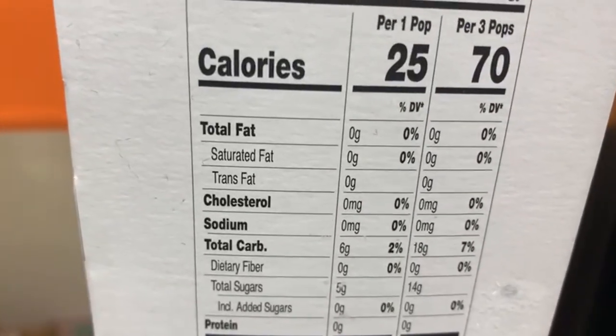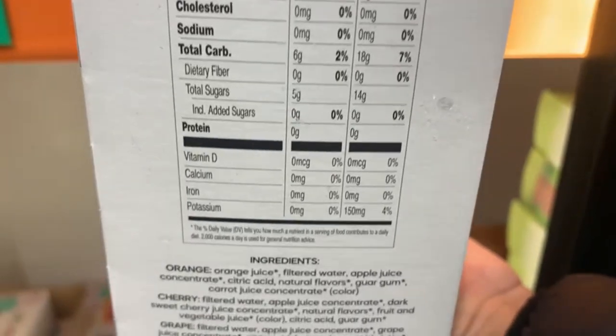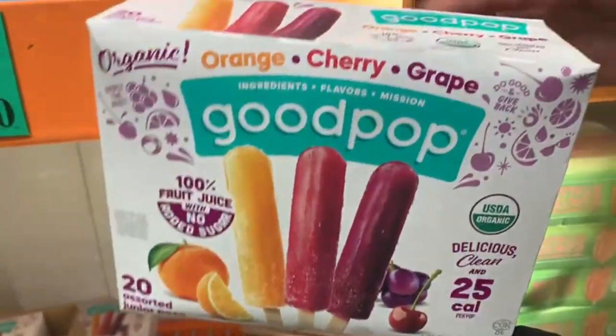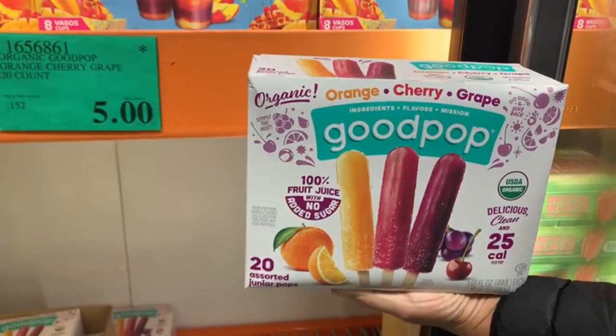And the thing I did like about these pops is the calories. Look at this, 25 calories per one pop, 0 grams of fat, very low in carbs, and 0 grams of protein. There you have the ingredients list. You get 3 different flavors. You can choose from orange, cherry, or grape.